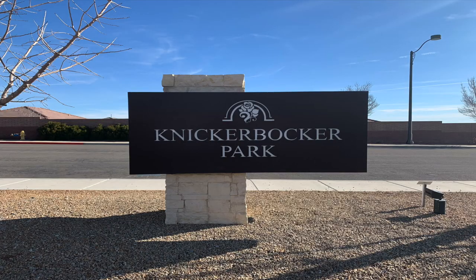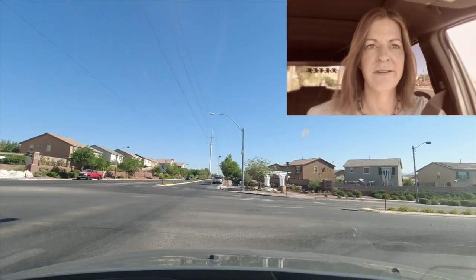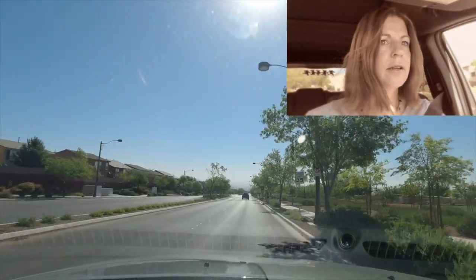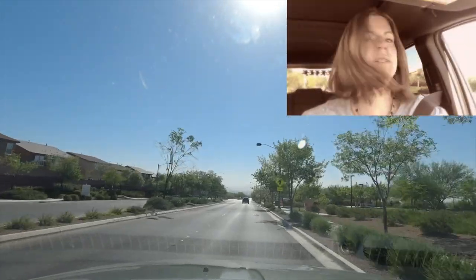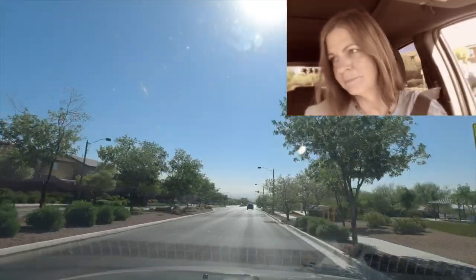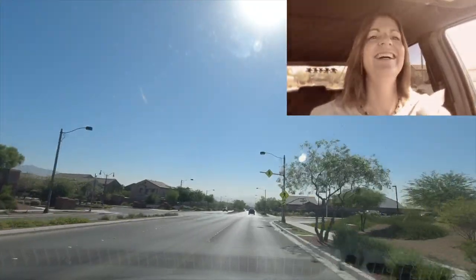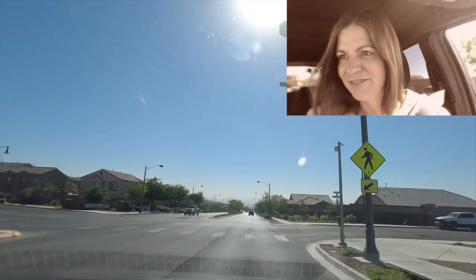We're going to go to the Knickerbocker Park. We're just going to drive it. I know you probably can't see it because of the way my camera's positioned, but the Knickerbocker Park is a very popular park here in Providence, which is fitting of the name Knickerbocker. There is a Knickerbocker Arena in Providence. Grateful Dead played there.